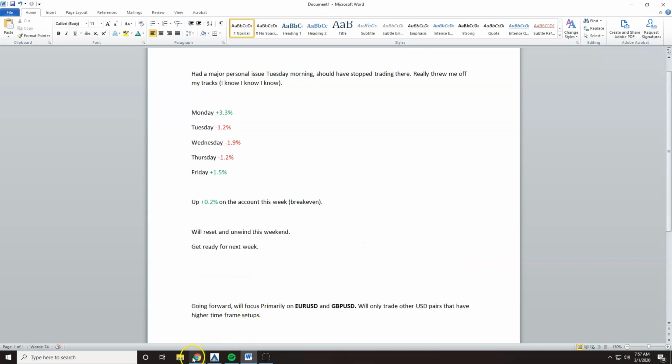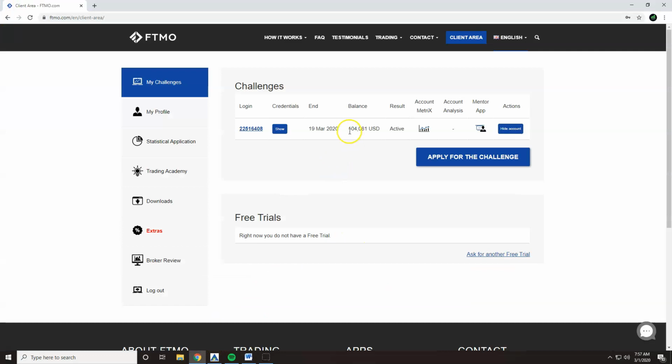So the account is currently up 4%, almost at 4.1%. Pretty much break even. I'm up a couple hundred dollars from my last update, but that's okay. I still have skin in the game. I haven't broken any rules, so I'm just gonna try it again this week. Alright, let's go to the account metrics.